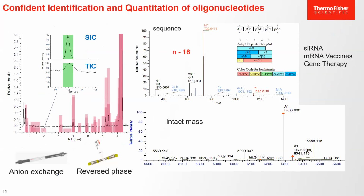And I'm going to move on now on to how we can do oligonucleotides. And again, we've got two columns for this. It's a reverse phase column and an ion exchange column. But there's a separation shown here on the reverse phase column, but because we can put that into a mass spec, we've now got the mass spec on the end at high resolution, and we can do deconvolution of the intact molecule, or we can do fragmentation of the molecules and actually sequence it and annotate that sequence automatically in the software, which is the first software to be able to do that.